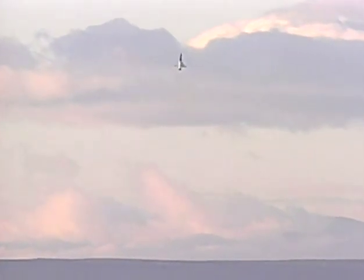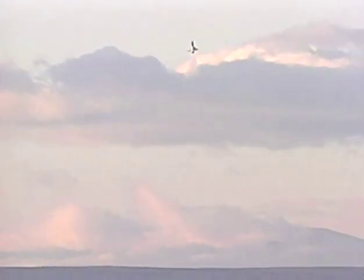So cool. Holding and recovering. 700 feet, rolling into the slow speed.